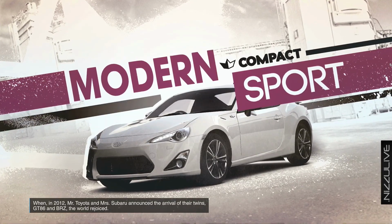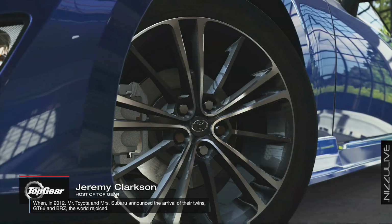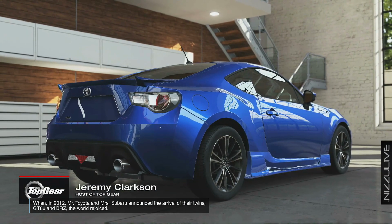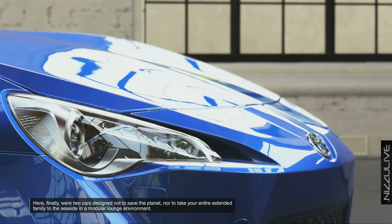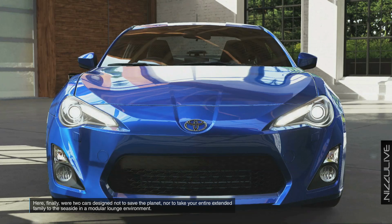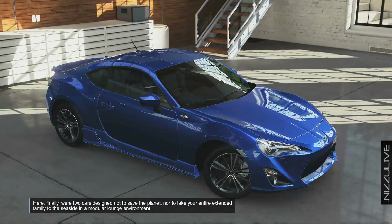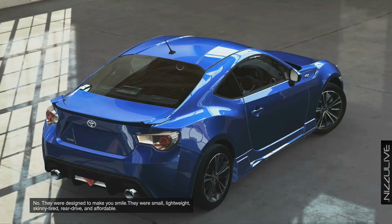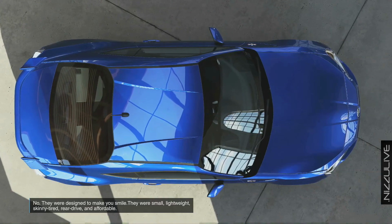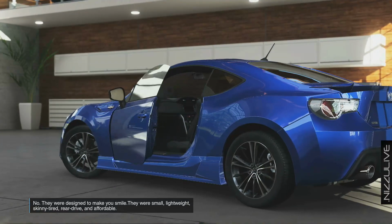When, in 2012, Mr. Toyota and Mrs. Subaru announced the arrival of their twins, GT86 and BRZ, the world rejoiced. Here were two cars designed not to save the planet, nor to take your entire extended family to the seaside in a modular lounge environment. No, they were designed to make you smile. They were small, lightweight, skinny-tired, rear-drive and affordable.